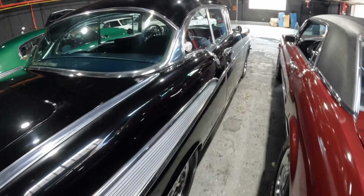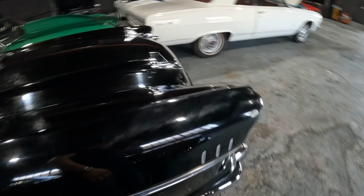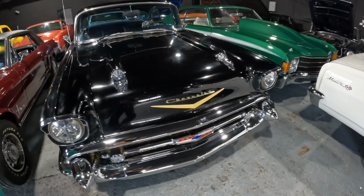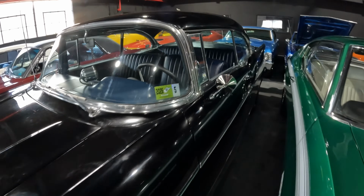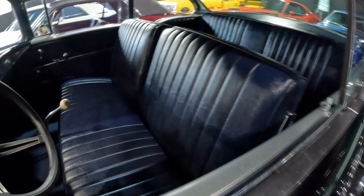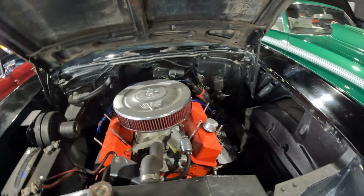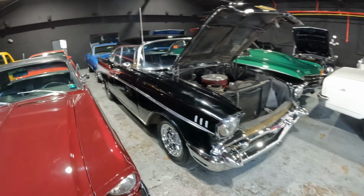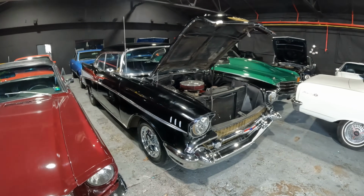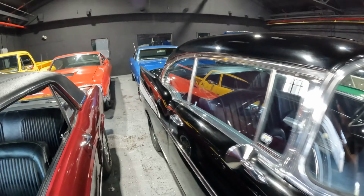Okay, moving on to the '57 Chevy non-post car, 350 4-speed, beautiful wheels. Car looks good, drives good, still inspected until 2026. Dark blue interior. Basic non-power steering, non-power brake car. 33.5. Not bad for a non-post car. Okay, moving on.